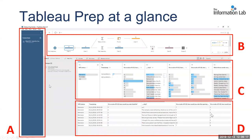And the pane at the bottom of the page is the data grid. That's the preview of your actual data set. It's great to keep an eye on this pane because it allows you to see how the modifications you applied to your data set influence your final outcome.